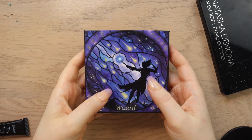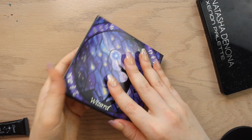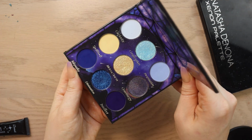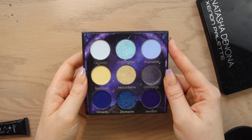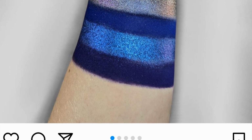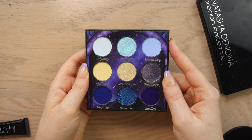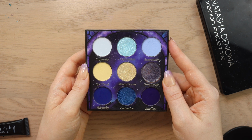Okay, y'all, next let's do the Wizard palette from Fantasy Cosmetica. This is such a stunning blue, yellow, purple themed color story. I love this one, but when I saw those swatches, I was like, ooh, these look very built up. So I just want to compare. I'm probably going to speed this up a little bit. I'm just going to build these up.